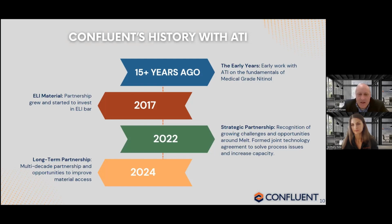because I think if you go back to the early 1990s, NDC and ATI had relations there, and started to work on the fundamentals, trying to understand how this unique material could be applied to medical applications, and study the material. So that was really the early phase, working on the fundamentals of medical grade Nitinol. I talked a little bit earlier in the slides. We then came to a partnership agreement on the ELI material so that we could expand our high purity capacity and make sure that the market had access to the premier high purity material in the market.